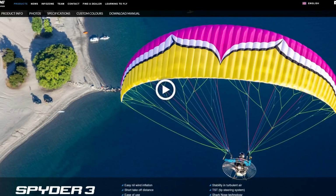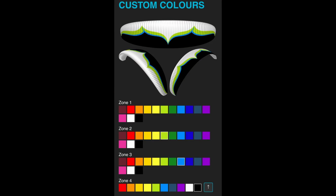And as far as the wing, I decided to go with a Spider 3, and of course I had to do custom colors because I like pretty things. Again, I ordered this stuff in April, and they told me that it would take 6 weeks to get the motor and 90 days or 3 months to get the wing. So at this point, it was confirmed, and I decided at that time to give all you guys a heads up on the big surprise that was coming.